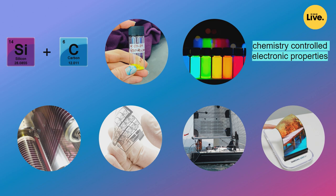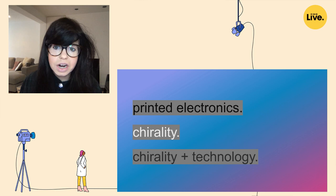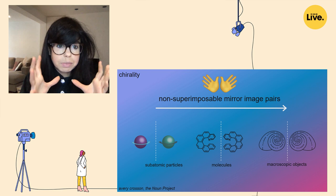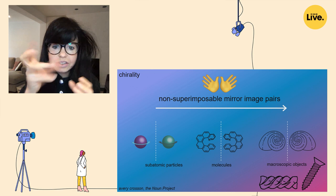What's really fascinating about these materials is that they're often chiral, but we don't think to separate them or use their different chiral forms. I guess first I should tell you what chirality actually means. Chiral objects exist as non-superimposable mirror image pairs, like your left and your right hand. Chirality can exist across a range of different length scales, from the subatomic, so electrons, to the molecular and to macroscopic objects. You've probably noticed a bunch of chiral objects around your homes, like fusilli pasta and the helical screws you might have in your toolbox.